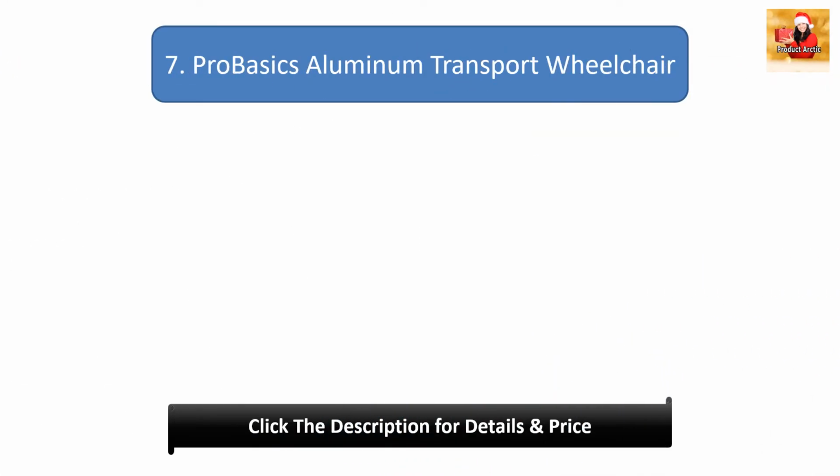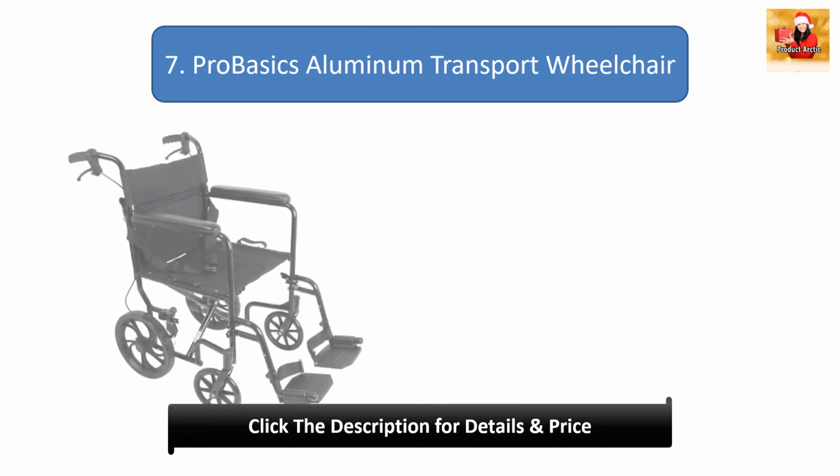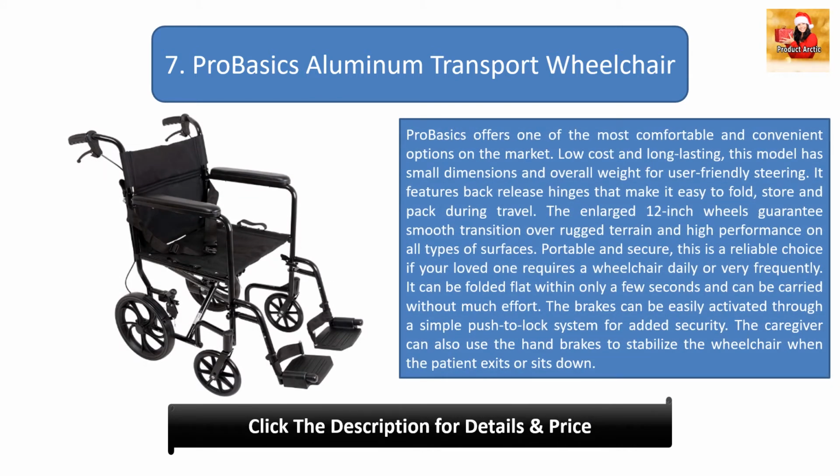7. ProBasics Aluminum Transport Wheelchair. ProBasics offers one of the most comfortable and convenient options on the market. Low cost and long-lasting, this model has small dimensions and overall weight for user-friendly steering. It features back-release hinges that make it easy to fold, store and pack during travel. The enlarged 12-inch wheels guarantee smooth transition over rugged terrain and high performance on all types of surfaces.